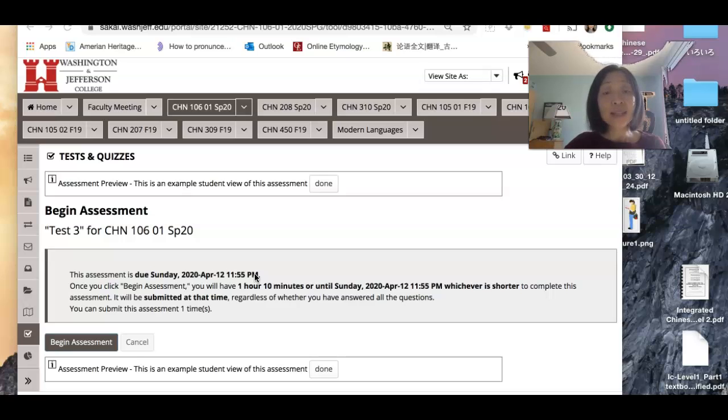So during this 1 week, you can choose any day, any time you want to complete this test. But please remember, as soon as you start the test, you will have 70 minutes to finish the test. Okay, and you are only allowed to submit this test once, which means you have a week to choose from, any day, any time to start the test. But when you start the test, you have to sit in one go and finish the test within 70 minutes. Okay?